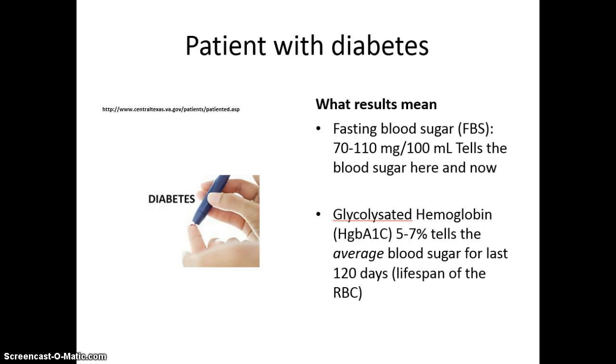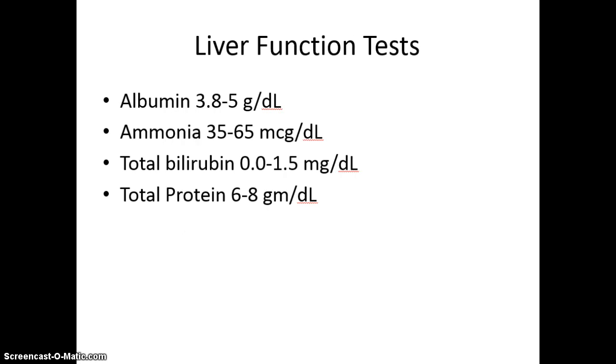We use that fasting blood sugar to be able to tell if we need to give insulin, if they're on a sliding scale insulin, and if the blood sugar is higher than 110, sometimes your patient will get a little bit of regular or short-acting insulin. And then the glycosylated hemoglobin is oftentimes done in the clinic, so the doctor can kind of know on average where the blood sugar has been for the last several months for that patient.